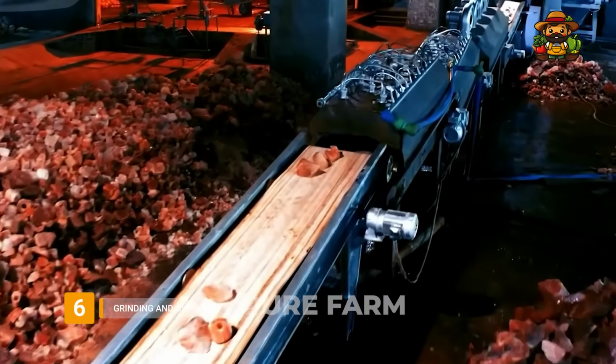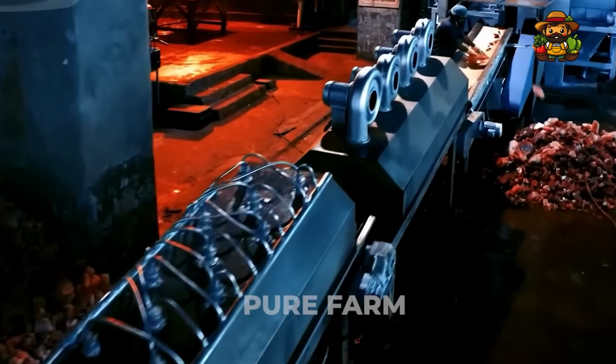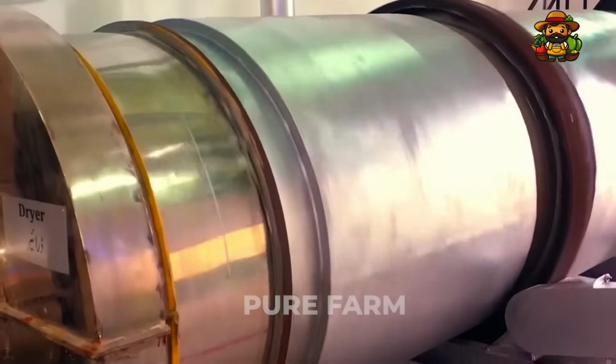Now comes the heavy-duty work. The dried salt rocks are fed into industrial grinders, where they are broken down into different granule sizes.